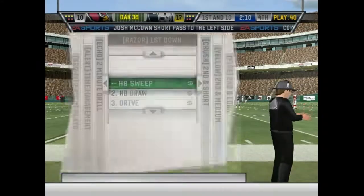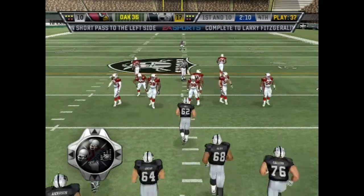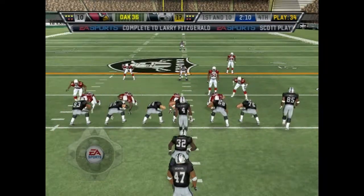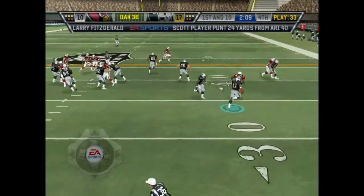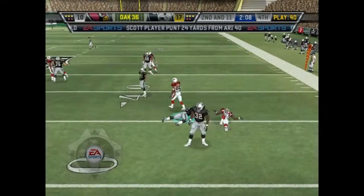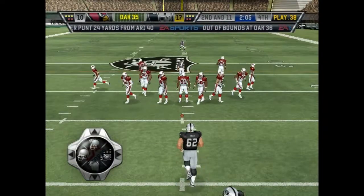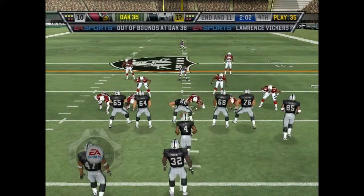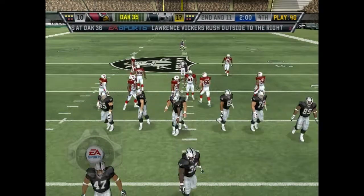Tight right, 18 sweep. The Raiders set up shop on their own 36-yard line with good field position. They give it to Vickers. Vickers is stopped, lost one. The ball carrier, a 1-yard loss on the play. And that's the 2-minute warning.